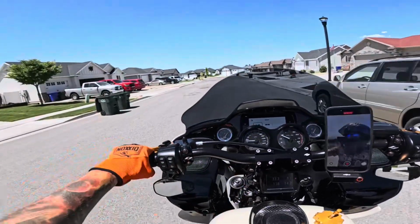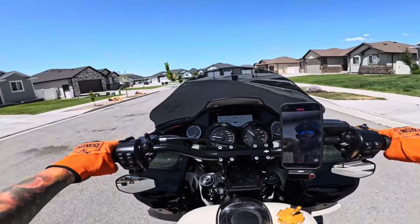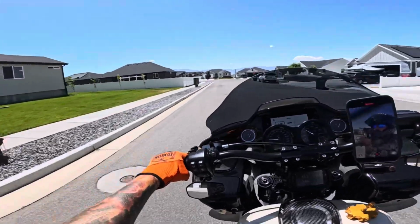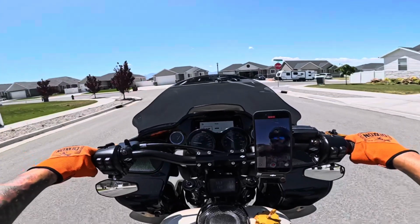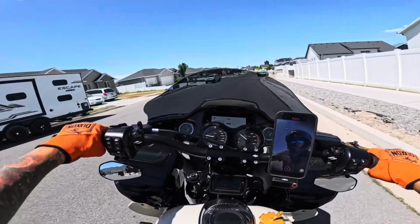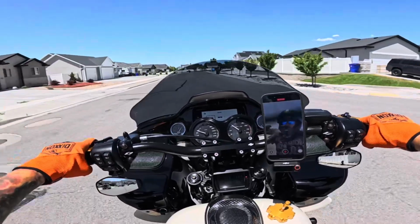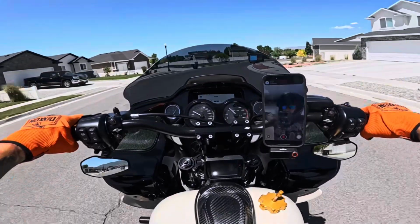Look how much lower the 9-inch looks, but if this will help with buffeting and just make rides more comfortable while I'm on the freeways at higher speeds for longer distances, instead of just ripping around town during the week or whatever, then I'll leave it on the majority of the time. But I can already tell there's definitely less buffeting even at 30 miles an hour.